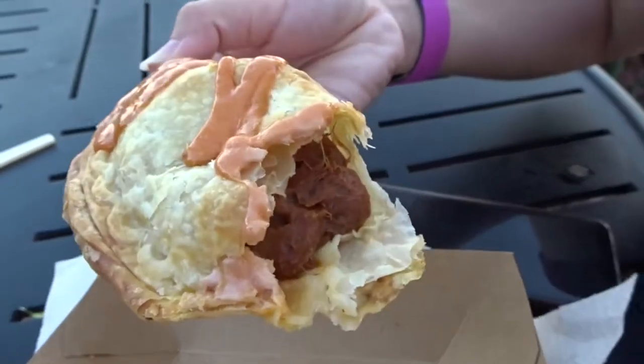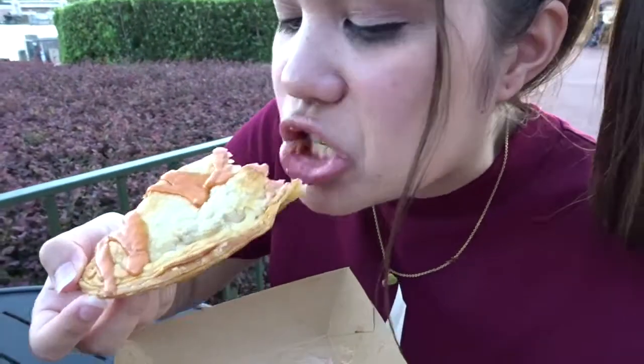Let's have a quick look inside. Get into it. Really? I didn't know that. It's nice. Tastes like taco mix, you know? You know that taste? Yeah, yeah. That's what it tastes like. Nice. Everything's good here. It is, it is.